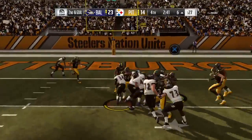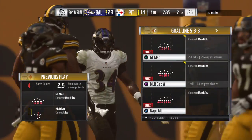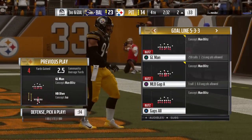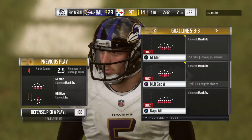He'll get it up the middle. And he's going to fight his way forward here for a modest gain. Give him right around 4 on the carry. We'll see if they want to keep pounding here on 3rd and goal. The 4th quarter here, they've got the lead. They want to keep it on the ground. That's what they're doing. Smart football. Keep the clock grinding. Keep it going.